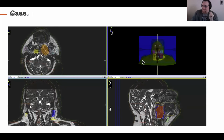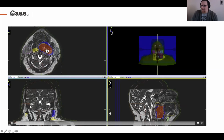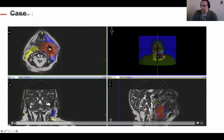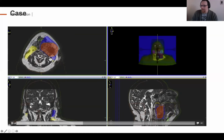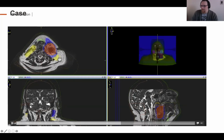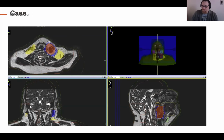So here's an example case. This is one of our MR-Linac patients. This is the pre-therapy volume on a pretty big tumor node conglomerate in this patient's left neck and into the tonsil. So pretty large, pretty hungry tumor, one that normally we would just do a mid-therapy adaptation.